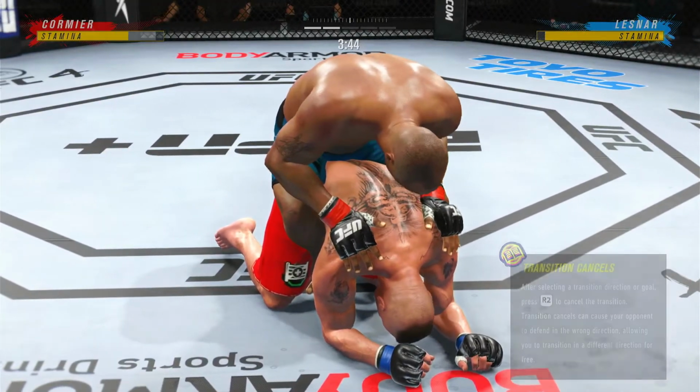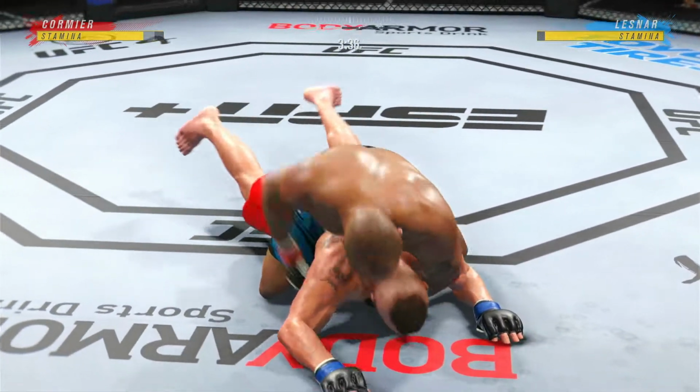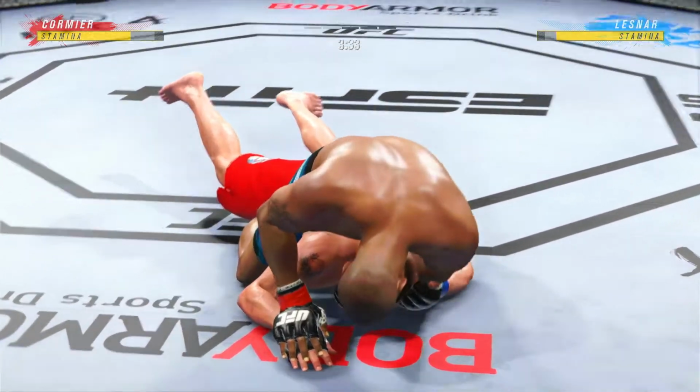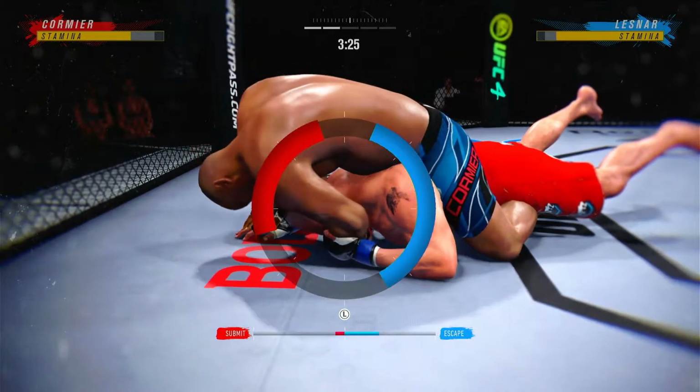All right, he's got the hooks in, DC, working off of his back. Now look for him to attack the neck of his opponent to try to get the rear choke. He's going to start looking to try to attack a rear naked choke, and that's exactly what he's doing.